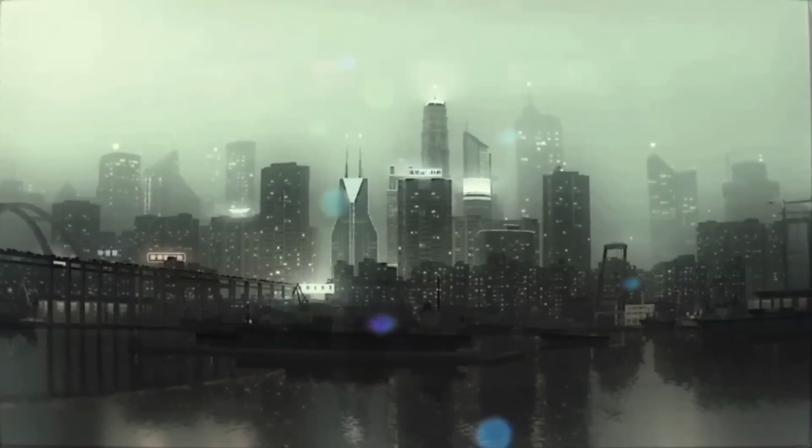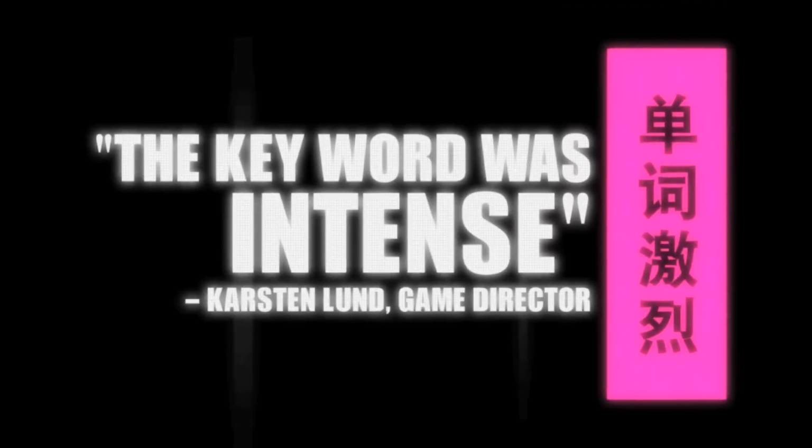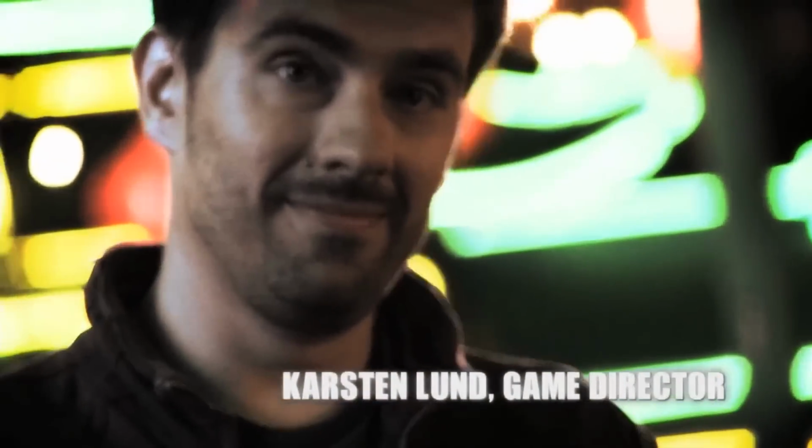In 2010, IOI followed up Dead Men with the sequel, Kane and Lynch: Dog Days, where Dead Men was presented as a neo-noir crime thriller. Dog Days is presented as an ugly handheld-style snuff film. The development team wanted to make something that stood apart from the culture of the time, and so they made the game as ugly as they possibly could.